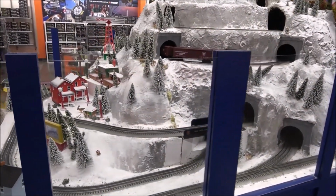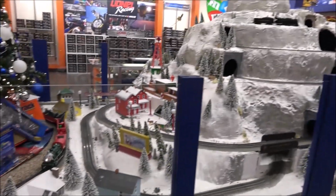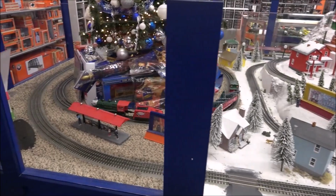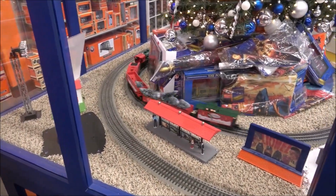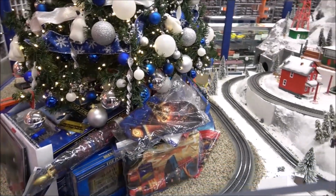Right now, Ryan, we're towards the back of the store at another layout. It's got some HO and O on it. This is a new display layout that we built specifically for the store. We built this back in the office, moved it over here in several sections, and it displays a wide variety of our product.